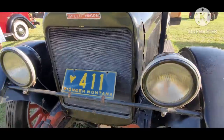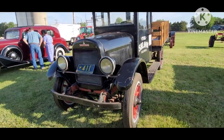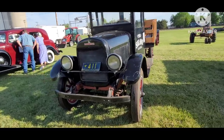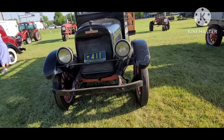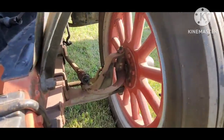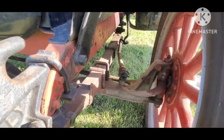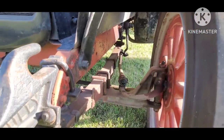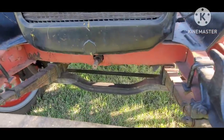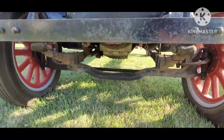Came a long way from Montana to join the collection here. In this era, they were still called motor trucks, and it's just a very basic, rudimentary hauling vehicle. You can see, typical of the era, there are no front brakes, just the wheels mounted on the spindle. This one's got tow hooks, which is kind of neat. Probably an aftermarket bumper. See, they're still crank start.